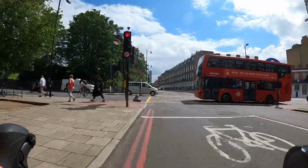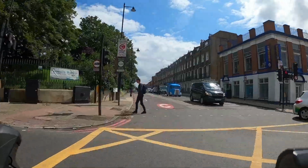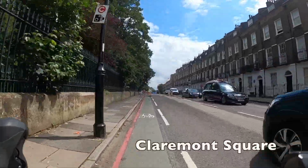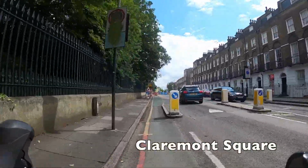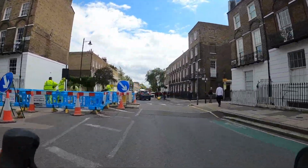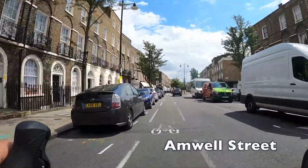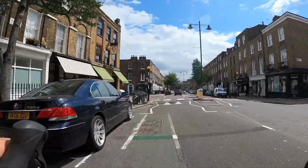And then when we cross the road, we head into Claremont Square, which then becomes Amwell Street, and I think that's a really similar story too. It could definitely do with some protected lanes, and I think we can see that there's definitely enough space to fit them in. It's a very wide street, and of course we've just passed a temporary bit of roadworks on our left there, so hopefully that shouldn't be there when you come back here.